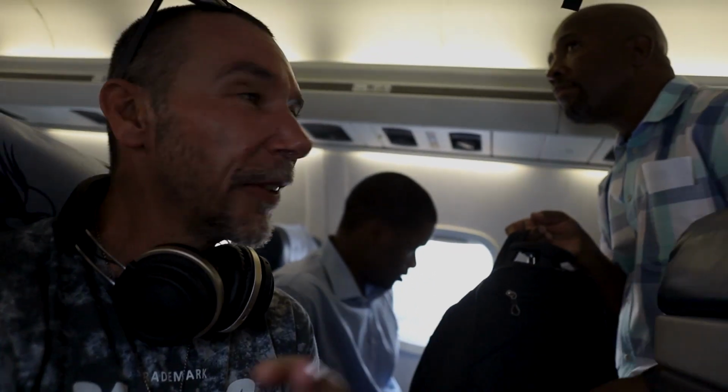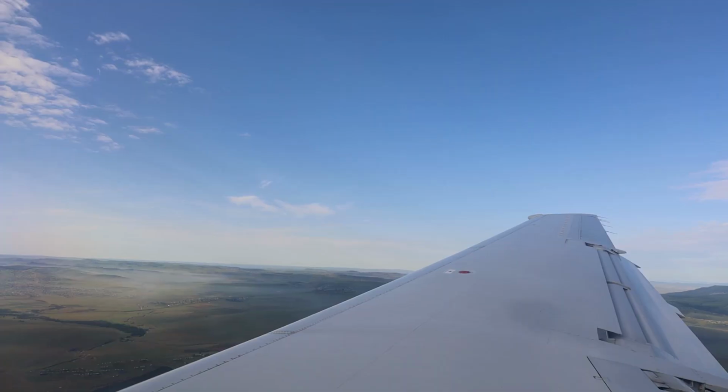Okay, on what I think is a plane. It's so small, I'm not 100% sure. Looks more like a car that someone strapped some wings to and kind of duct taped them on. But we are on our way to Mthatha and then off for the rest of our trip. I'll sit back, relax, enjoy the food.